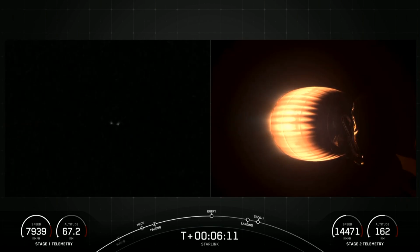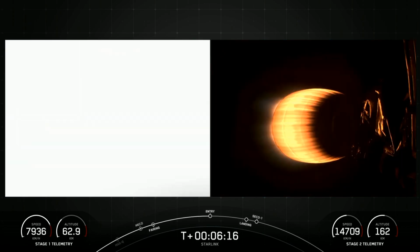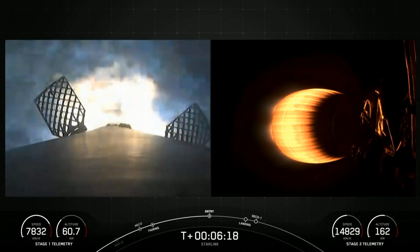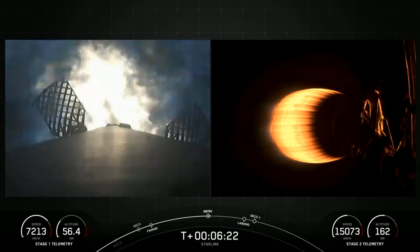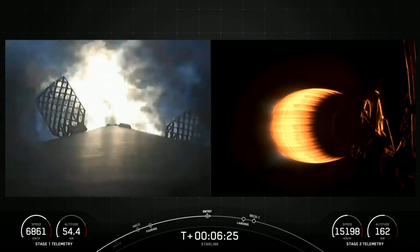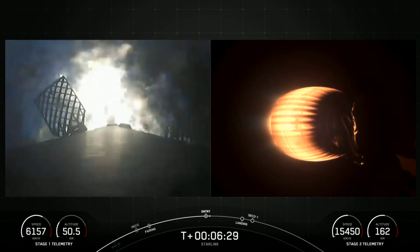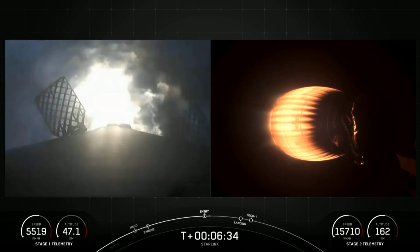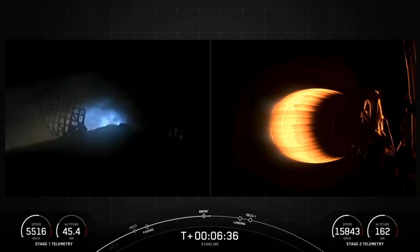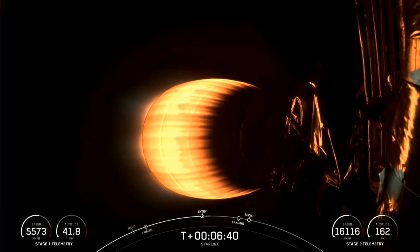Stage 1 FTS has safed. Stage 1 entry burn startup. There's that call for stage 1 entry burn. You can see that 3 of those engines have relit. Stage 1 entry burn shutdown. Stage 2 FTS has safed. And you just heard that call out that the entry burn on the first stage has now completed.